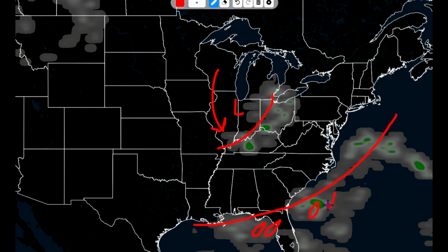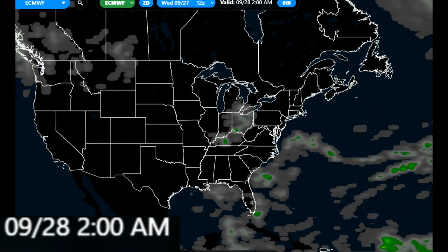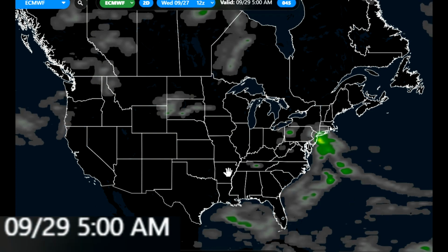But nonetheless, we've also got this boundary that's been here a while and will continue to be here along the east coast and especially impacting Florida as it curls around through that area. Here we go towards your September 28th, and now entering your September 29th time frame.